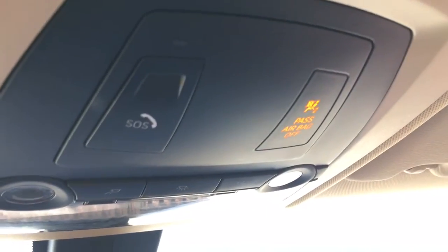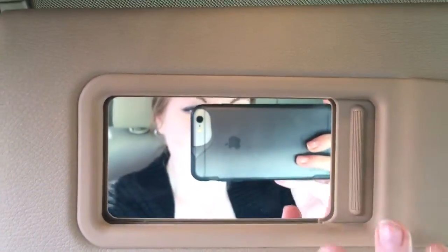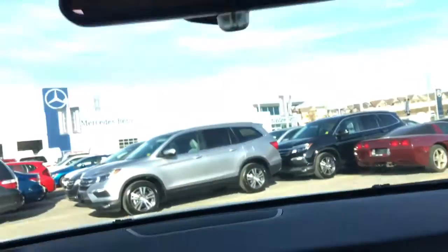Up top here, we've got just a little light reminder noting that the passenger airbag is off. SOS button in case you're ever in trouble. We've got the lights all up there. And we've got your visor here that's illuminated when you slide open the mirror. But otherwise, it's not, so you don't have unnecessary battery being wasted. Same goes for the mirror over on the passenger side.